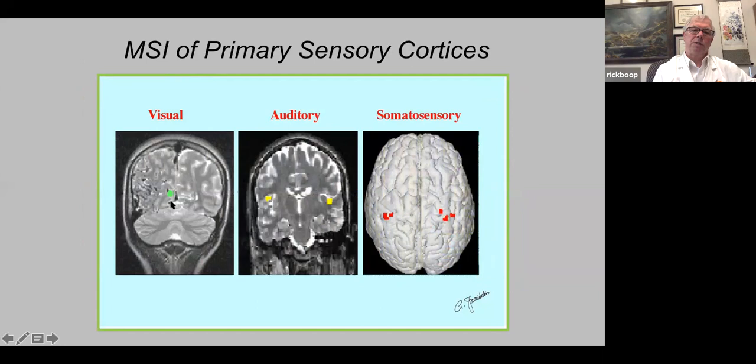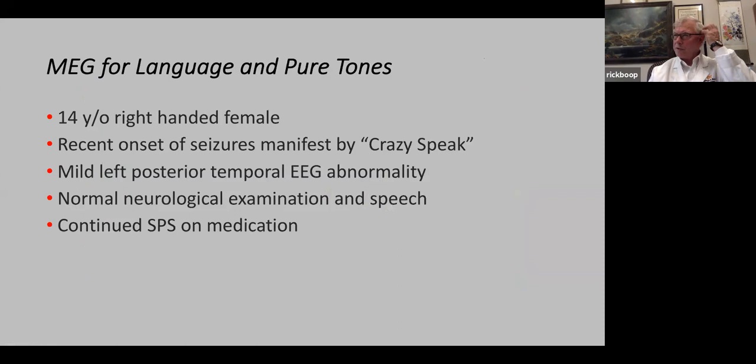And we can use this to do functional mapping with visual paradigms, auditory paradigms, sensory and motor paradigms, as you see here. It's also an excellent modality in patients who have seizures associated with tumors to see where the interictal abnormalities come from. So here's an example of a 14-year-old who came to us with what she called crazy speak. She was having episodes where she could see her friends talking to her, but couldn't understand what they were saying.